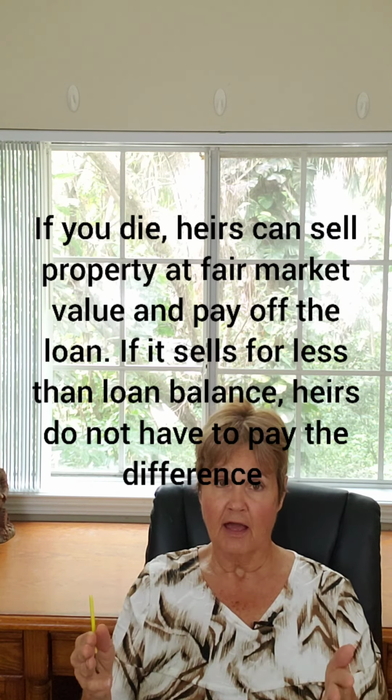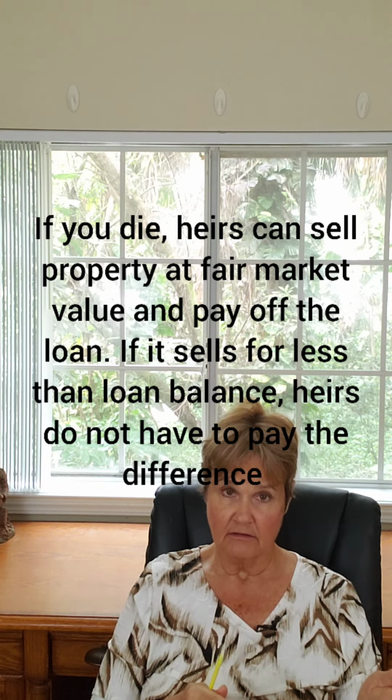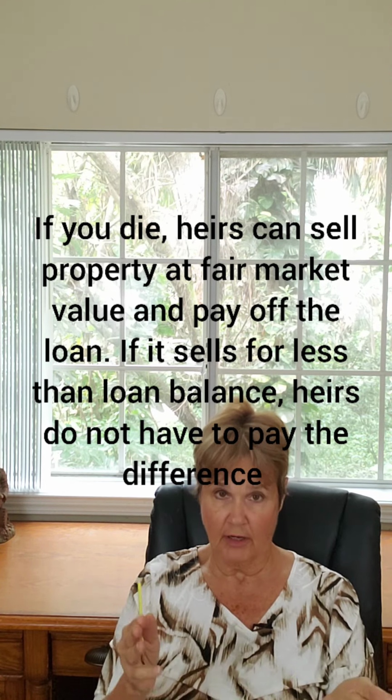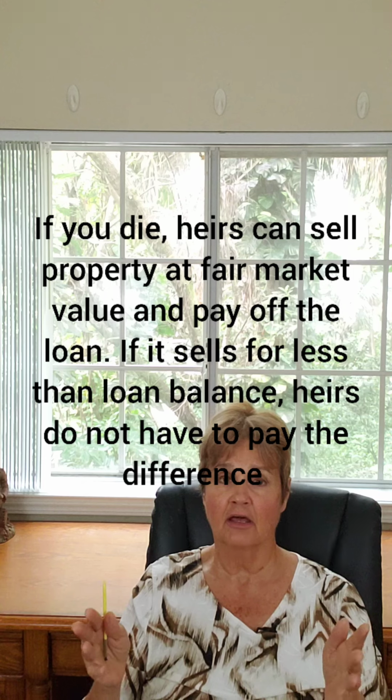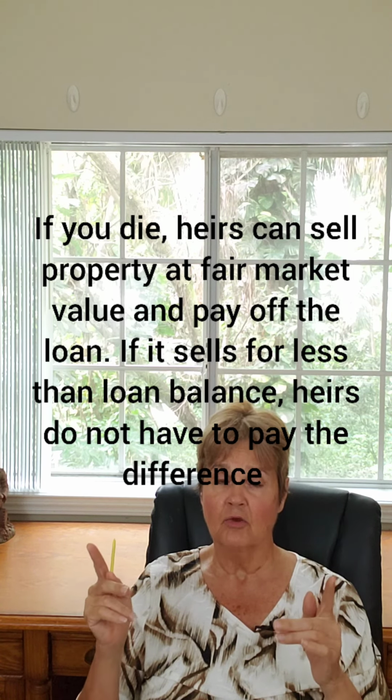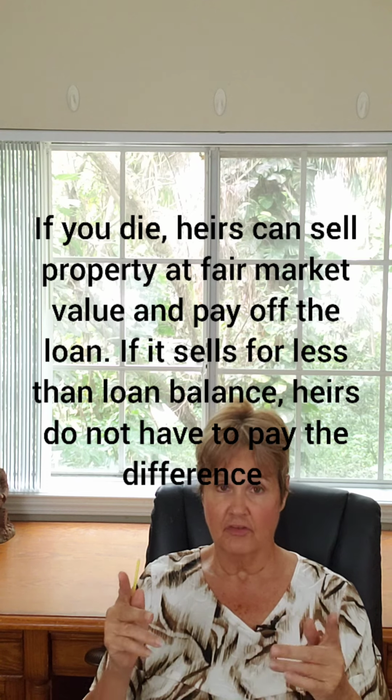What if you die in the property? If you die and the heirs want to sell it, and again, it's fair market. They're not selling to uncles and all this kind of jazz. The FHA will accept the proceeds of the sale. The heirs, the estate is never responsible in an FHA loan for making up the difference between the loan balance and the sale proceeds. Okay, these are called non-recourse loans.